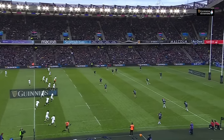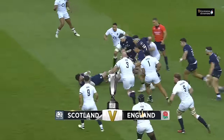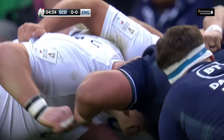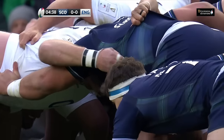A fixture rich in history that captivates rugby fans of all nations. Scotland against England, and away we go. And already, Ben Earl, player of the match against Wales, packing down at the back.